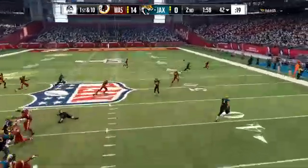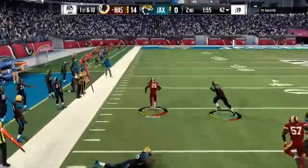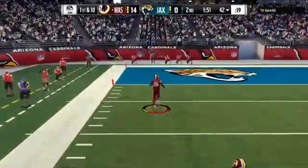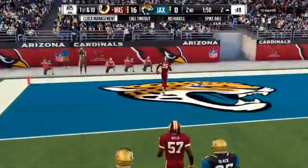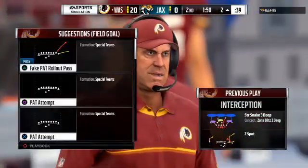Operating from the gun. Love. And he fires one that's intercepted. Picked off right around the 43. And he's free going down the left side. It's a foot race. And he will bring this one back. It's a pick 6 for a Redskins touchdown.